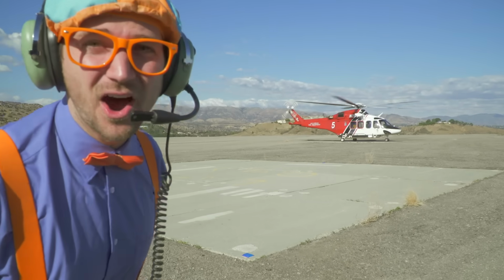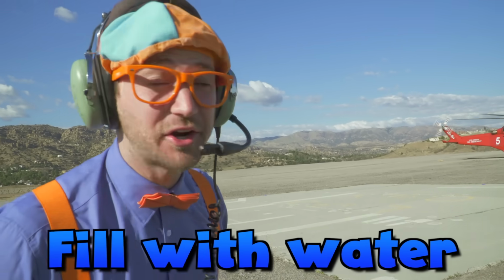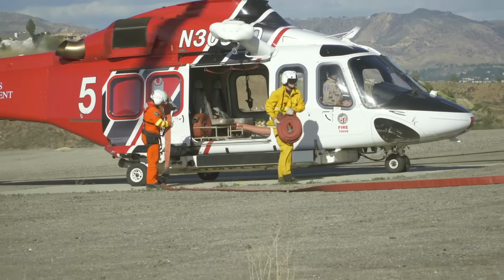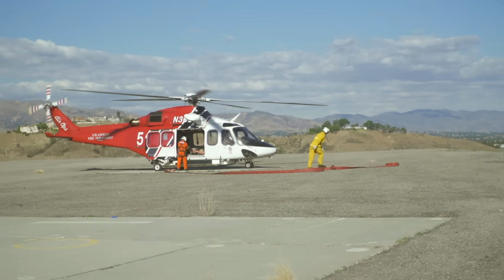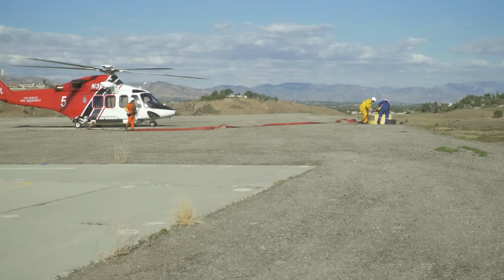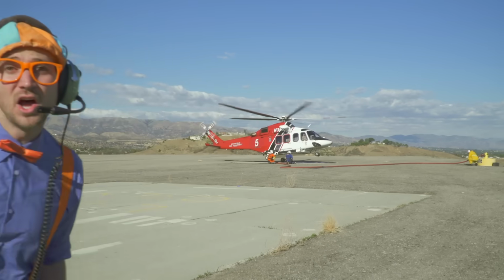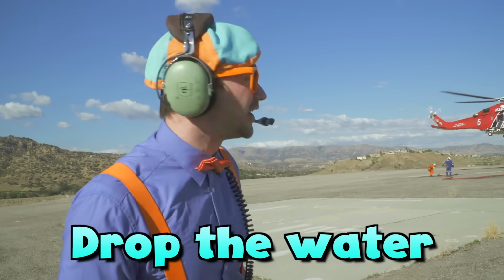What they're doing now is landing, so then they can fill up the helicopter with water. Watch! So now what they're gonna do is fly around and dump all the water.